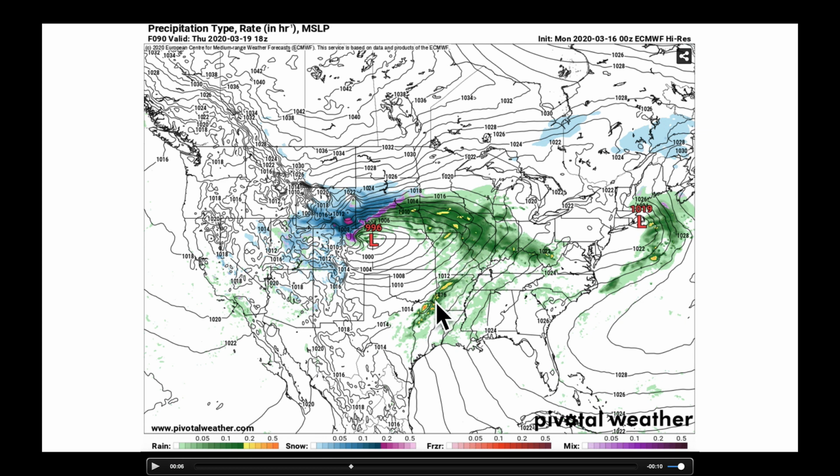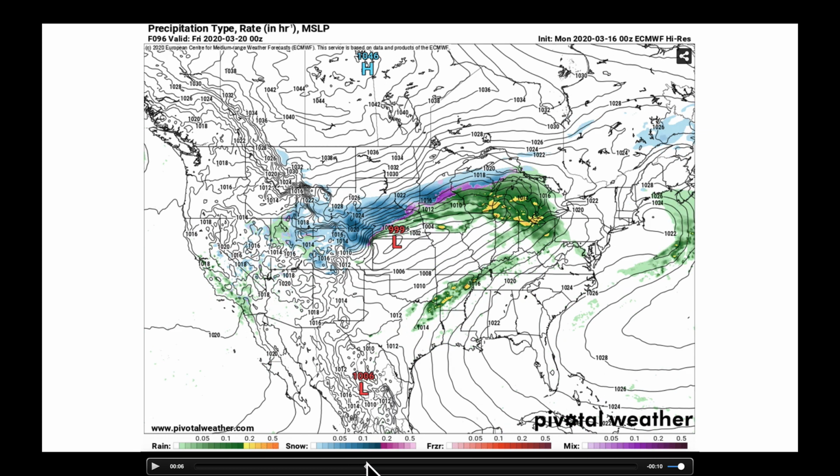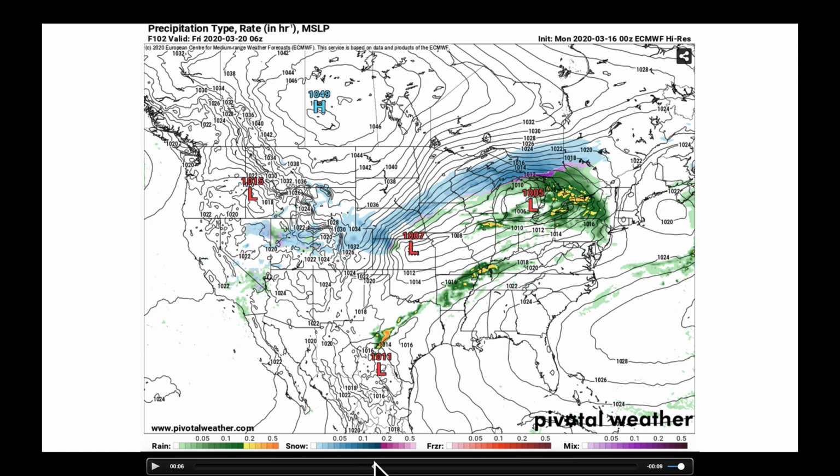to the main upper level front that's coming through parts of Arkansas into this part of Oklahoma and Texas. As we go through the evening hours on Thursday, getting into Thursday night into Friday morning, the low elongates here. The frontal boundary, the upper level low is sitting in this area. The upper level front is sitting in this area, and we're now seeing snow on the back side of this, blown around by some very strong winds.